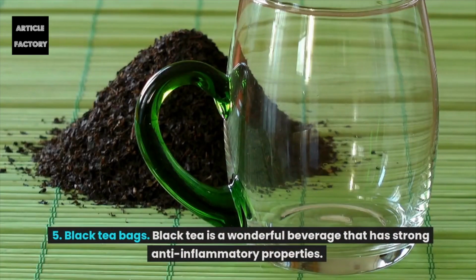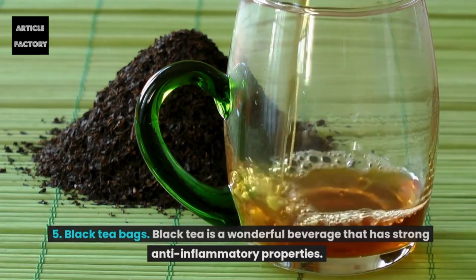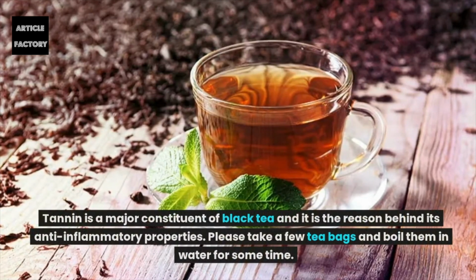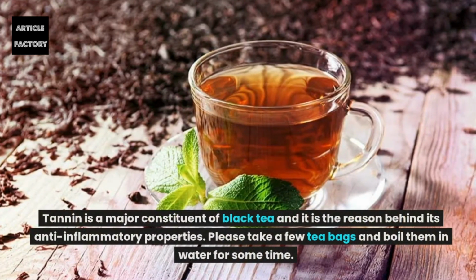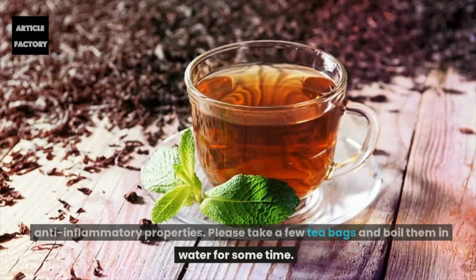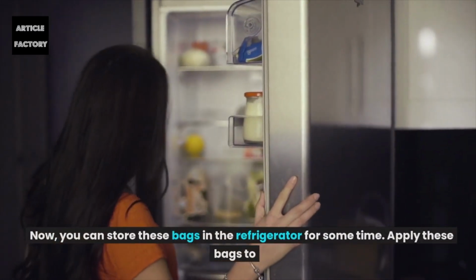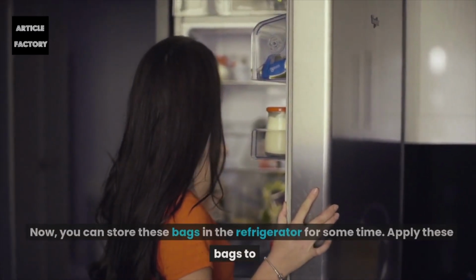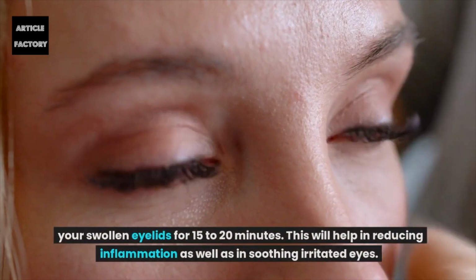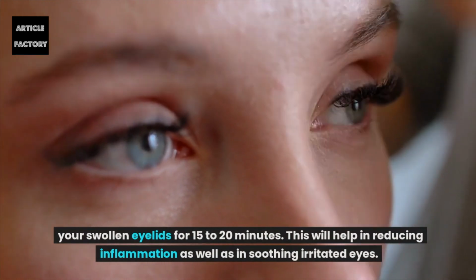5. Black tea bags. Black tea is a wonderful beverage that has strong anti-inflammatory properties. Tannin is a major constituent of black tea, and it is the reason behind its anti-inflammatory properties. Please take a few tea bags and boil them in water for some time. Now, you can store these bags in the refrigerator for some time. Apply these bags to your swollen eyelids for 15 to 20 minutes. This will help in reducing inflammation as well as in soothing irritated eyes.